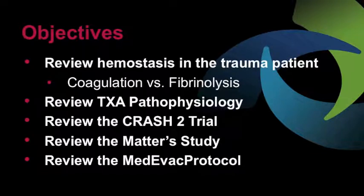So our objectives: we are going to start with reviewing the hemostasis in the trauma patient. We'll talk about the balance between coagulation versus fibrinolysis. We'll then take a look at the TXA pathophysiology. And then we'll look at TXA and how it affects the trauma patient in the two pivotal studies, which includes the CRASH-2 trial as well as the MATTERs study. And then we'll look at how this is all put together into a protocol and review MedEvac's protocol for both the air and ground side.